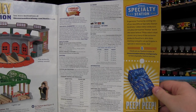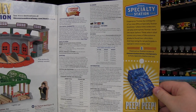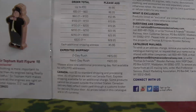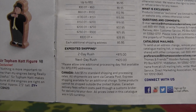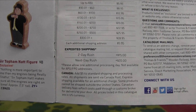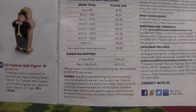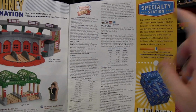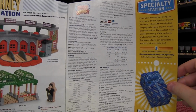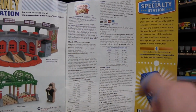This page is just kind of fine print. It talks about shipping. Here's the little section on Canada. I don't think they really did a whole lot of international stuff, but they're saying you could add $5 to standard shipping and get it sent via Canada Post. But this whole thing, the magazine, the website, the Sodor Story Collection, the specialty stations, they were all a play for the American market. So this is just fine print stuff.